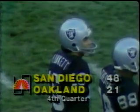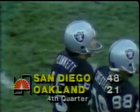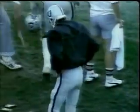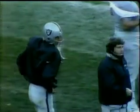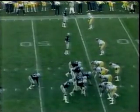This is Charlie Jones, Lynn Dawson. The Chargers way out in front of the Raiders. The margin is 27 points. That is Ray Guy in the jacket. His back has been bothering him. Boy, you can tell, just for the way he walks. Second and 10 Oakland, San Diego 45-yard line. 8:45 left to go.